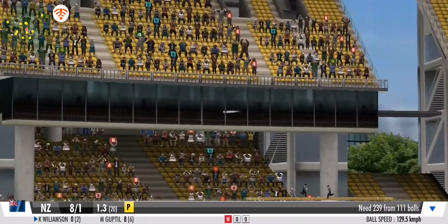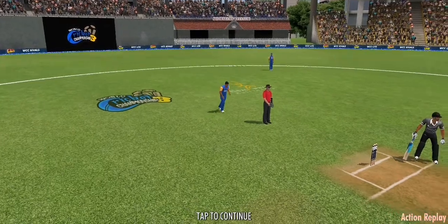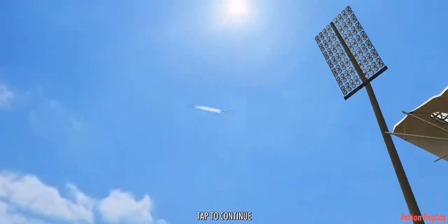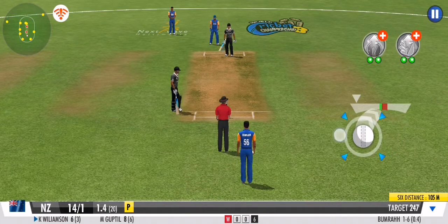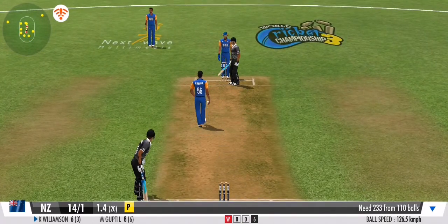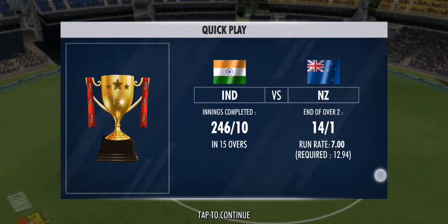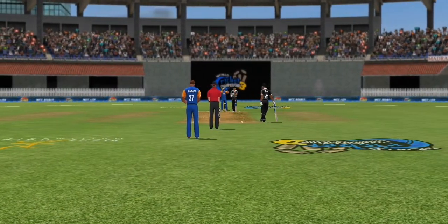Whack! Well, he's absolutely obliterated that one. That, folks, right there is what they call a crowd killer. What a smash! No happy ending for the batsman, and that's the end of the over. The bowling side has decided to continue the medium pace onslaught.